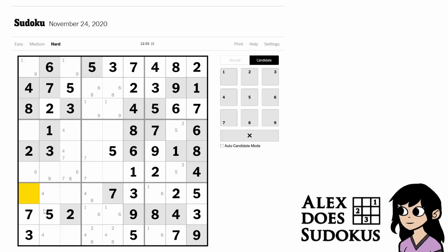Okay, so now that we've done that, can we do much with the 3? No, we can't. And the 1 and 6 isn't really giving me anything. So maybe I should look at this quadruple now. Because I don't think this triple has unlocked yet. No, it hasn't unraveled yet. So these are 1, 6, 9 and 1, 6, 9 and 5 this time. I've got 1 and 6 there, so that's 5 and 9.